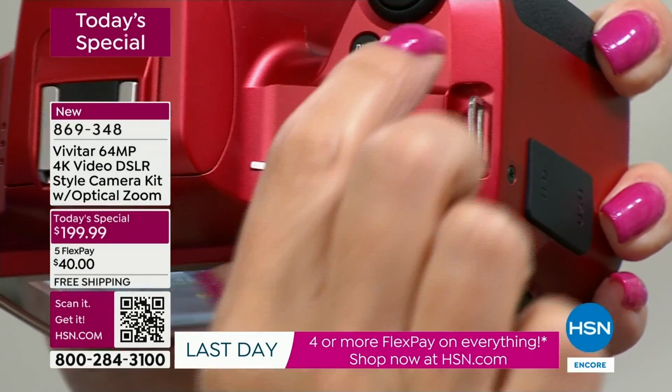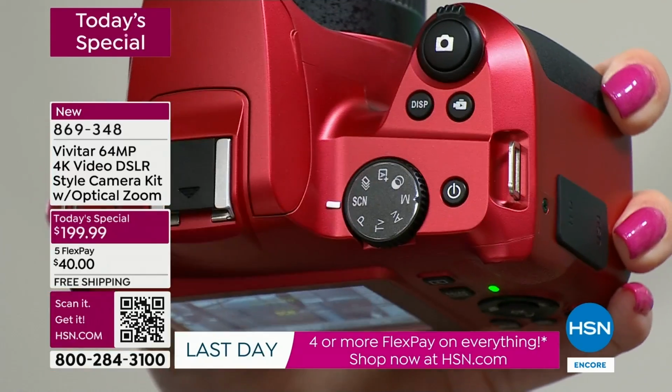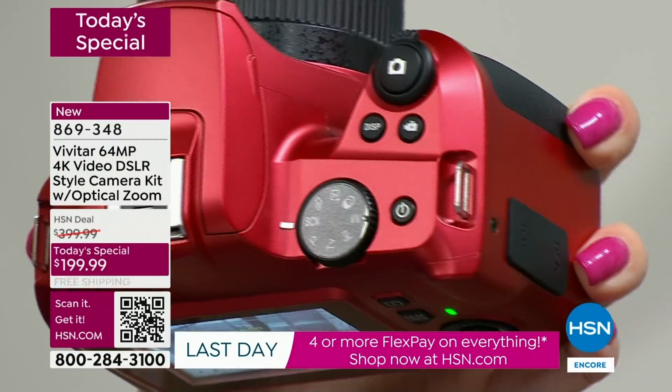It doesn't matter what mode you're in, tap it to switch to 4K. If you're not in 4K, tap it to start shooting, tap it to end. So you're not digging in a menu. I have found this so many times.